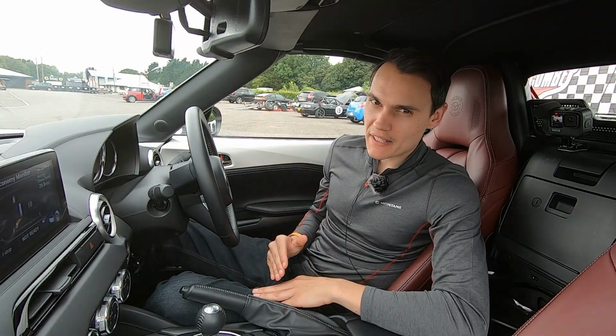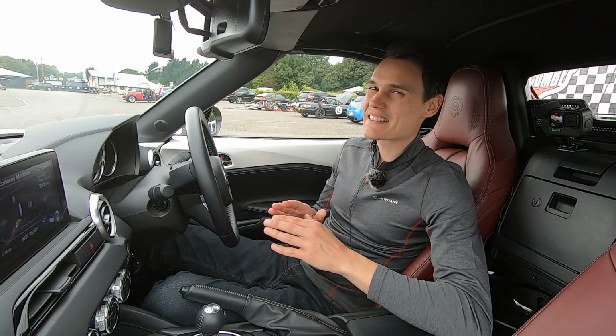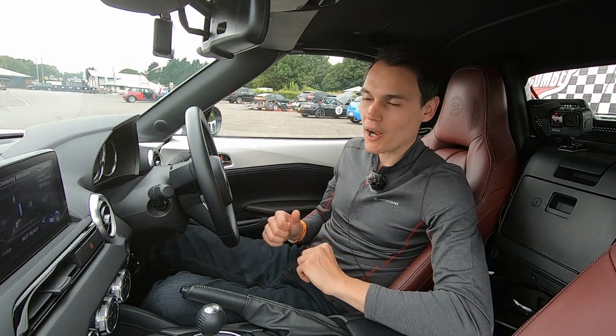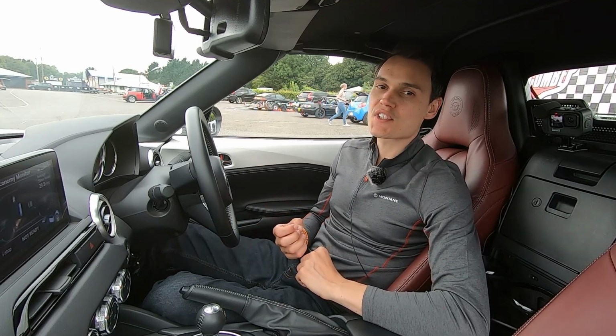What I don't like about it are the bumps. There's quite a few bumps in places. In some places there's not much runoff, and the apexes are narrow as well. Well, some of them are quite narrow. But I am enjoying myself. It is a fun circuit.